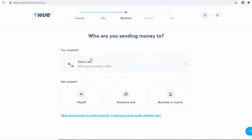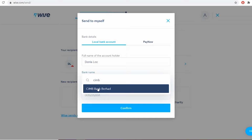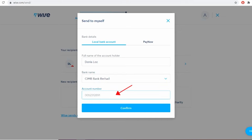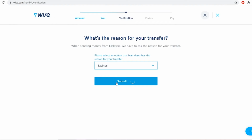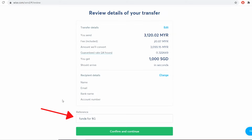Click myself. Type in your own details and choose CIMB Bank Berhad. And then fill in your account number. For the reason, I'll be going ahead with savings and then double check all of the information and make sure they are correct. For reference, you guys can go ahead and type in anything as you wish.